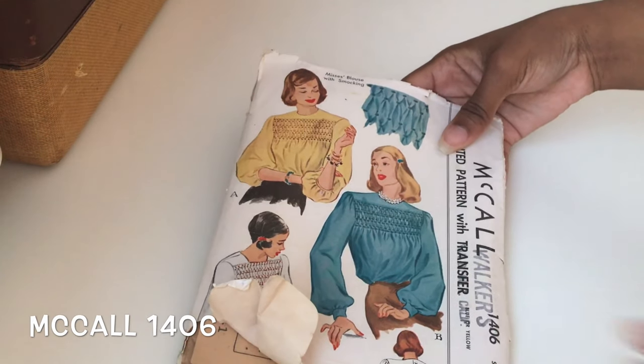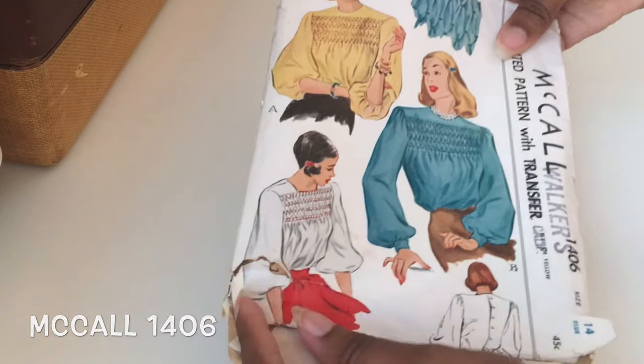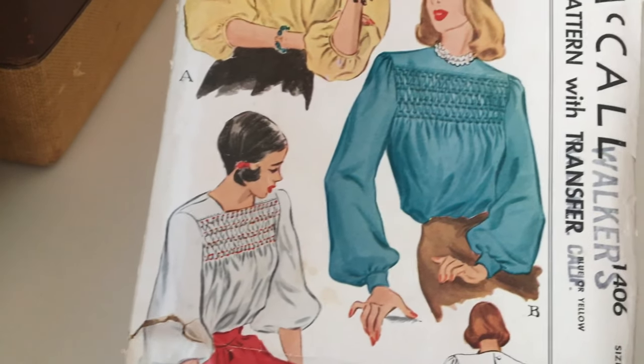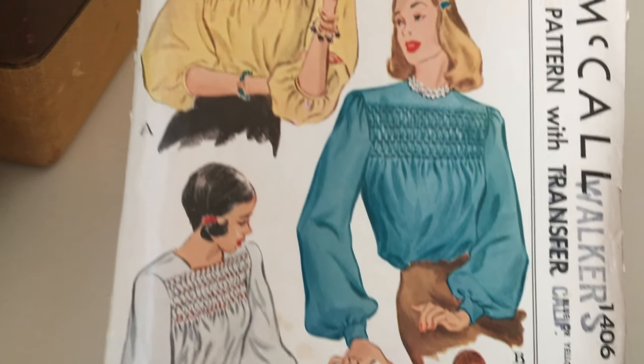McCall 1406 is a smock blouse pattern from 1948. I got this in a box of sewing patterns and other sewing sundries that I picked up at a vintage flea market. The detail is absolutely stunning, and I cannot wait to try this out.